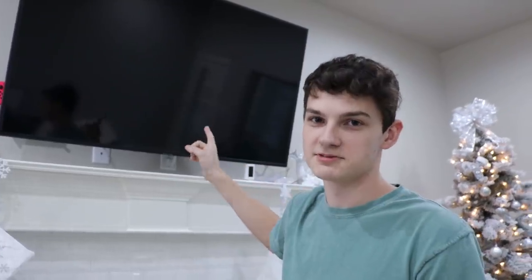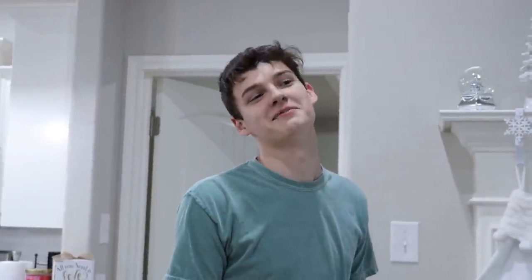Mounting the TV was a pain in the hiney. I was not here when y'all did it. So Steven's dad helped him. Make sure you say that. Yeah, I was getting to that. My dad helped me do it.